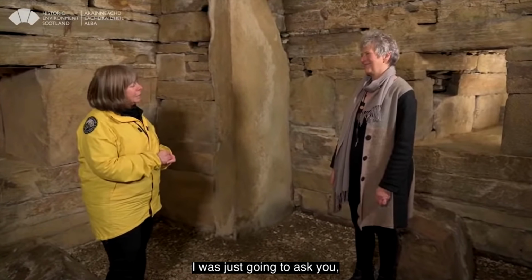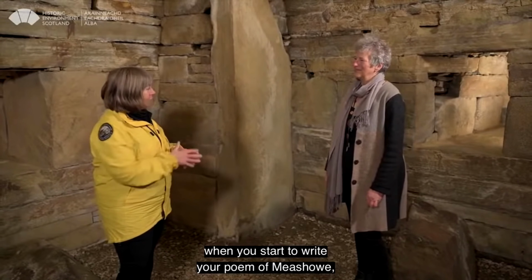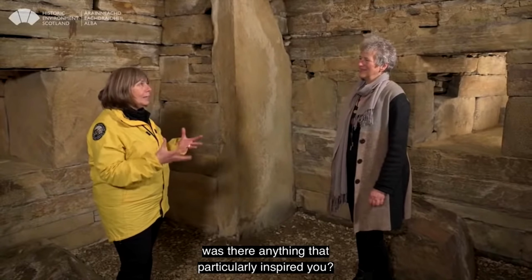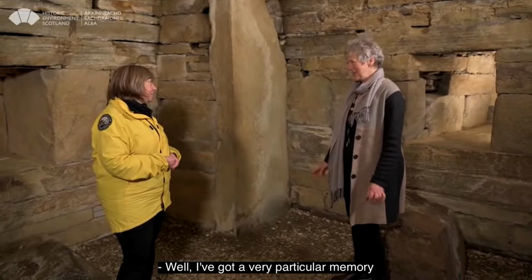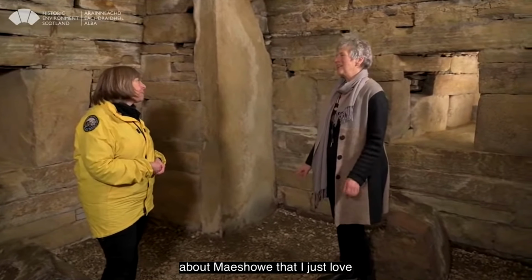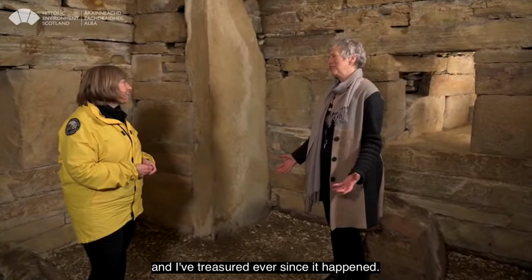I was just going to ask you, when you sat down to write your poem about Maeshowe, was there anything that particularly inspired you? Well, I've got a very particular memory about Maeshowe that I just love and I've treasured ever since it happened.